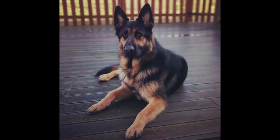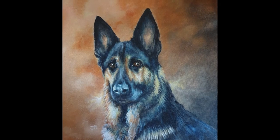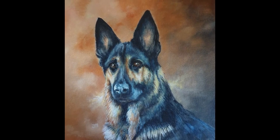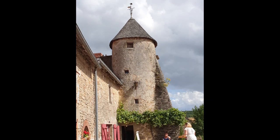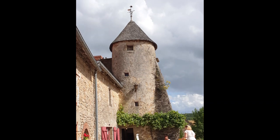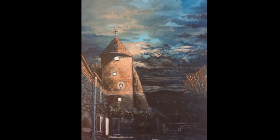But this funny one is from another day when we went into Limoges for some delicious lunch. This is Hans, one of their handsome dogs, and this is a painting I did as an early birthday present for Ted. I'm thrilled to say he loved it. We were only meant to pop in for a cup of tea, but we talked and talked until the sunset, and then reluctantly we made our way home.